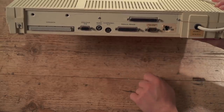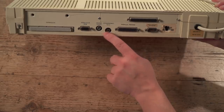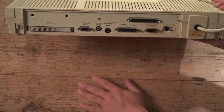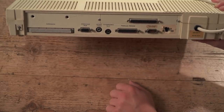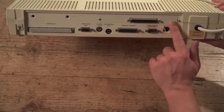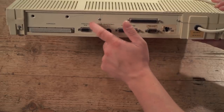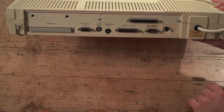Serial upgrade is not fitted, so I don't know if that even works or not. Headphone stereo out there, mono video out. I don't know why they... Acorn, analog RGB, which you need a special connector for, but it will go to SCART in standard screen modes. And we've got an expansion port there, which is metal, not plastic, which actually the entire back is metal. That could be to do with the hard disk that's in there internally.